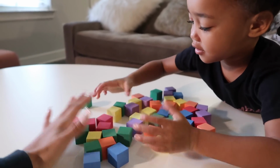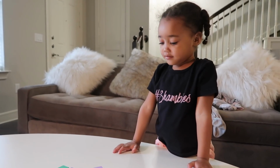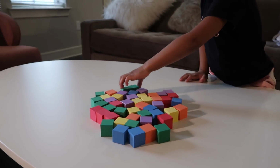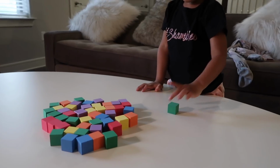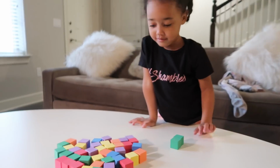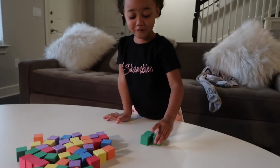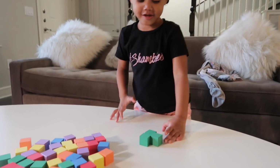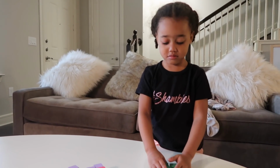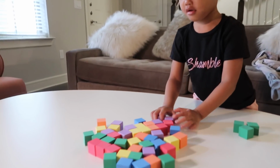Mix them up, mix them up. Let's take out three green cubes. Let's start with one. Just one at a time. One. Two. And three. Now you have three green squares. Now, can you show me four purple ones? Let's do four purple cubes.